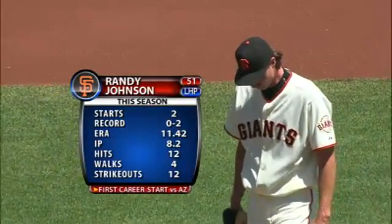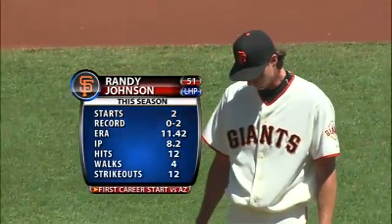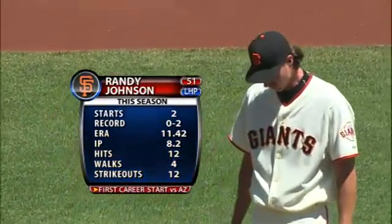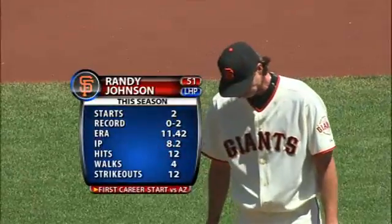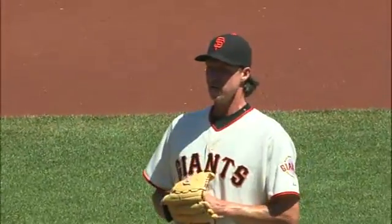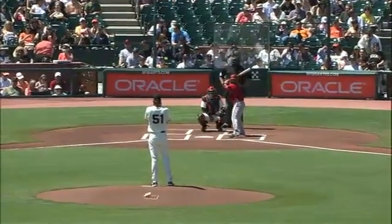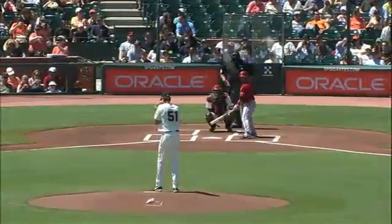Randy Johnson so far has shown us a couple different types of fastball that go between 88 and 93 miles per hour. A good hard slider, which has always been one of the best strikeout pitches in Major League history. And he'll also throw a changeup, which is a very good pitch for him. Making his first start ever against these Arizona Diamondbacks.